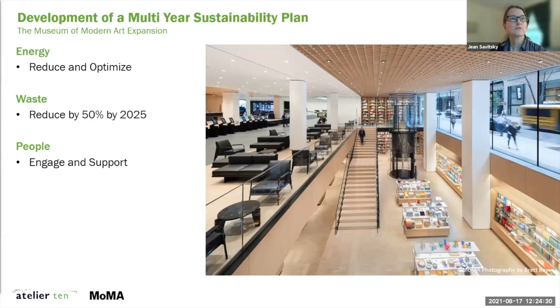So where do we go from there? What Rebecca was just explaining was really just the expansion part of the museum, and we still had a remaining campus and a building out in Queens that we still need to address. So we've used the project and the LEED Platinum certification as a jumping off point now to take the museum into the future around sustainability.